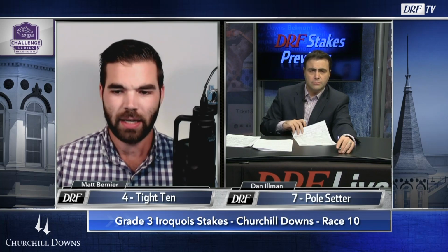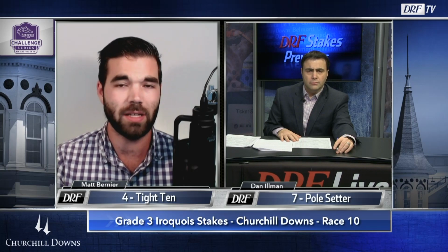Pick time for the Grade 3 Iroquois Stakes, race number 10 at Churchill Downs on Saturday. You're going with the Fig horse, the 4 Titan. He's run great twice. I hate to just kind of chalk out like that and go immediately to the Figs, but he has such a substantial edge on the rest of the field as far as numbers are concerned. And from a pedigree standpoint, this shouldn't be an issue for him. He's arguably going to work out a good trip. Unfortunately, I'm just going to chalk out. I went 4, 5, 6, 12.